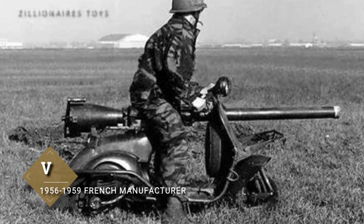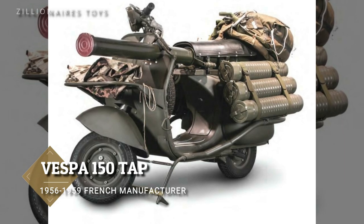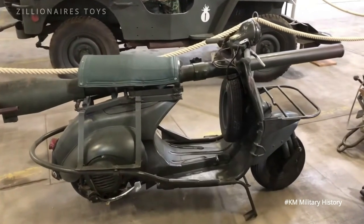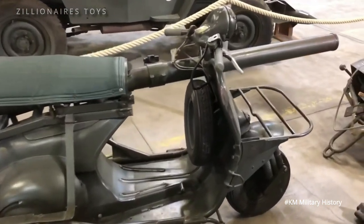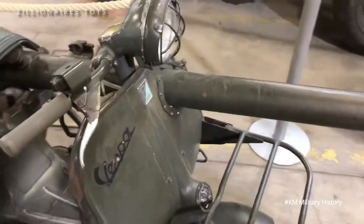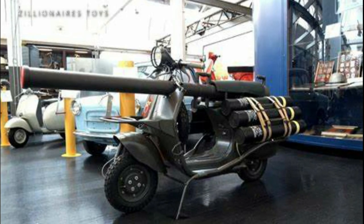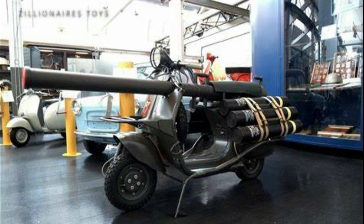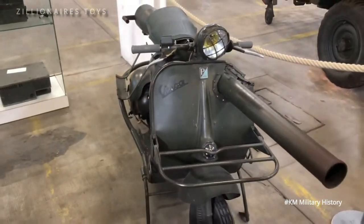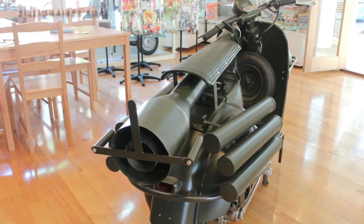The 150 TAP was a customized anti-tank scooter designed specifically for French paratroopers. Ateliers de Construction de Motorcycles et Automobiles launched the initial model, the 150 TAP, in 1956, later enhancing it with a reinforced frame and a 3-inch M2075mm recoilless rifle. Typically, the scooters were parachute dropped in pairs with a two-person team.